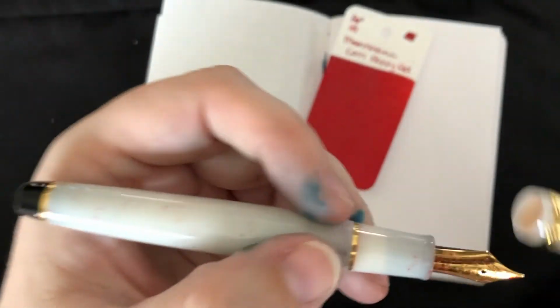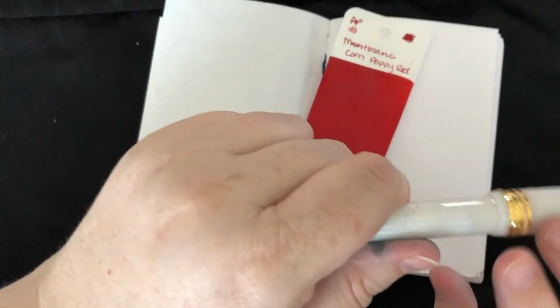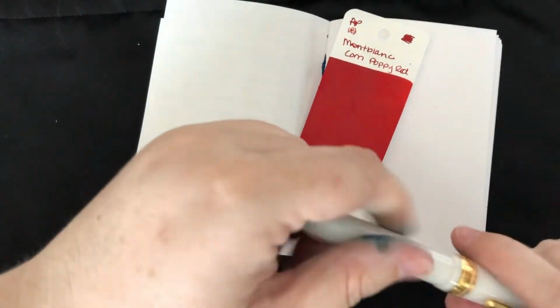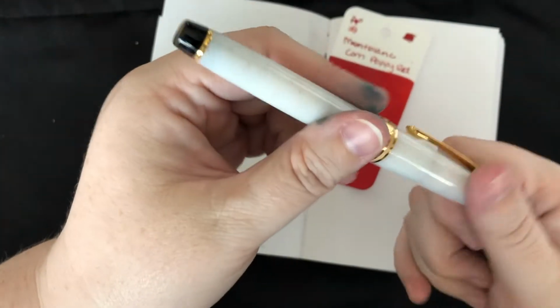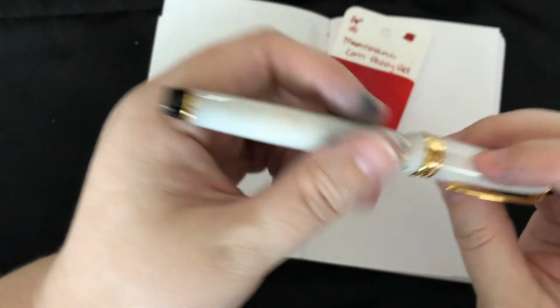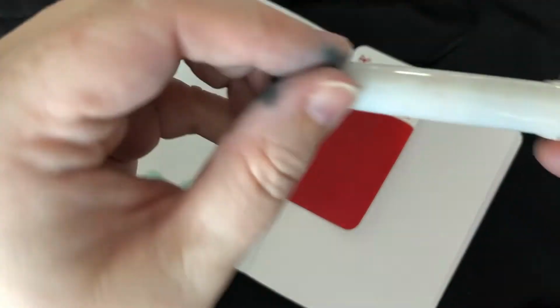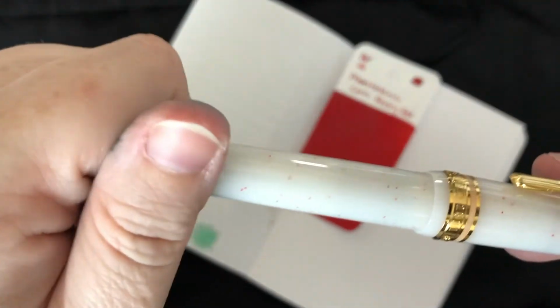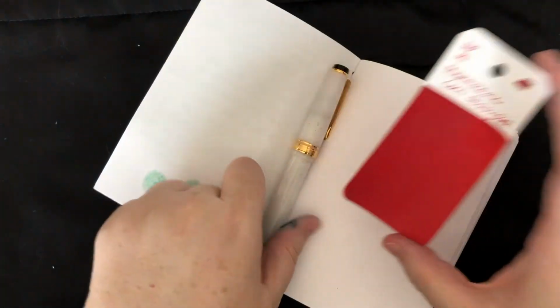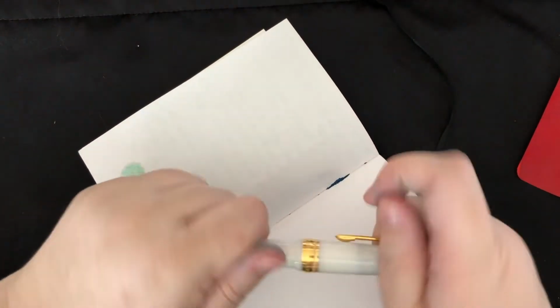And it's very pretty. I typically prefer chrome trim, rhodium trim, silver colored trim on my pens. This is one of the few pens I have that has gold trim that it doesn't bother me. And I chose red because the speckles on here are red, and I just wanted to use this ink. So that's what we've got going on.